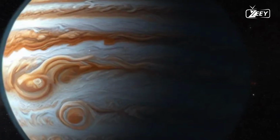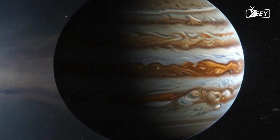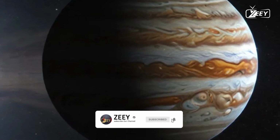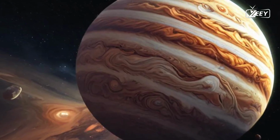Jupiter is not just about its massive size. It also boasts an impressive collection of moons, over 79 confirmed. Among them are 4 large moons known as the Galilean moons: Io, Europa, Ganymede, and Callisto.